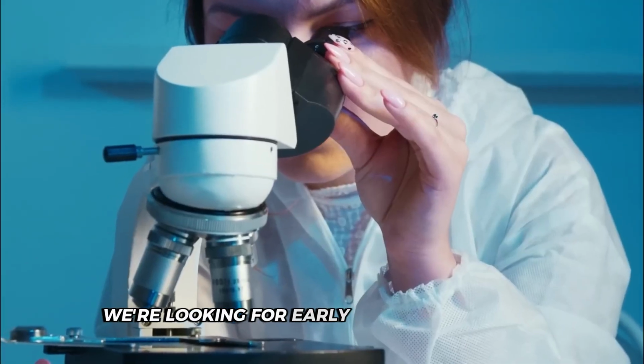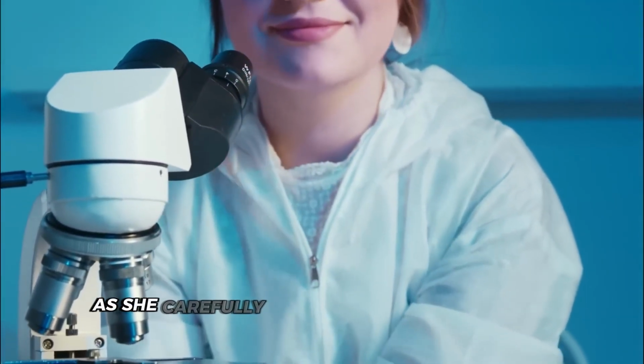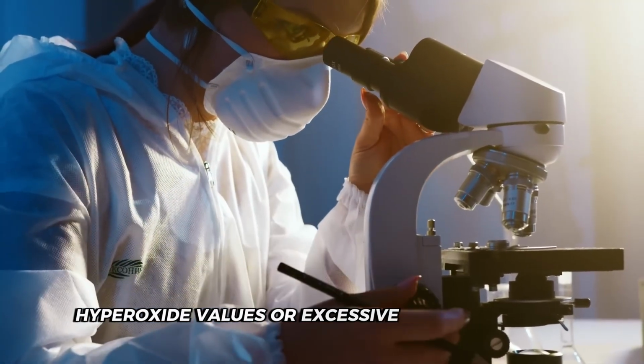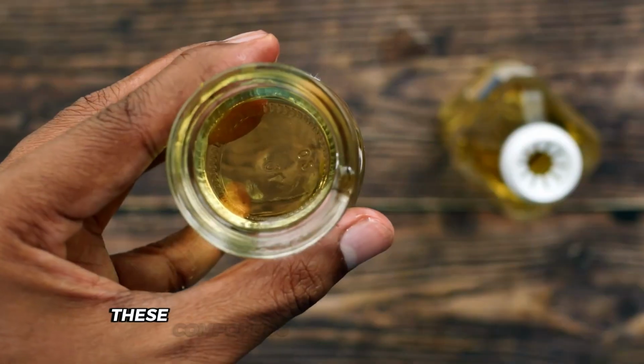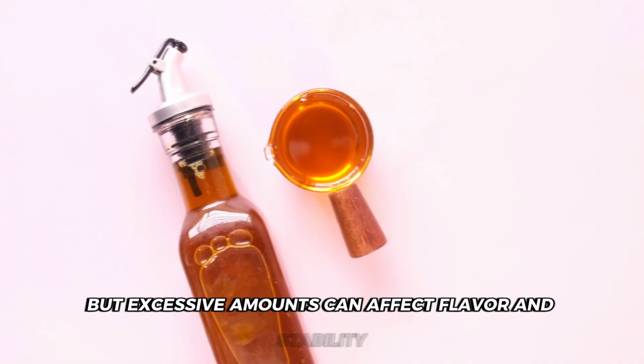"We're looking for early signs of oxidation that affect shelf life," explains a technician as she carefully pipettes oil into a testing chamber. "High peroxide values or excessive free fatty acids will flag a batch for reprocessing immediately. These compounds naturally occur in oils, but excessive amounts can affect flavor and stability."